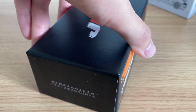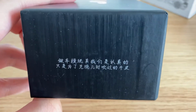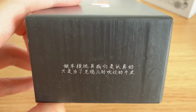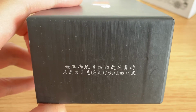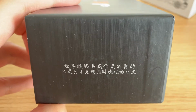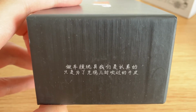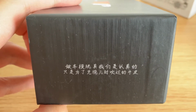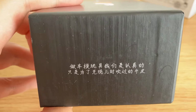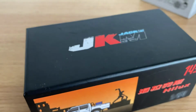So this is nice packaging. Oh, the slogan here is pretty funny. It basically says the only reason we're making models and toys is that we want to take seriously the boasts we made when we were younger. Basically it means they boasted about making model cars one day, and now that they're growing older, they did it, and that's the only reason. Which is kind of fun, but it doesn't really matter, right? We are here to see what's in the box.